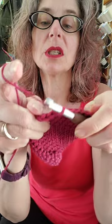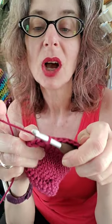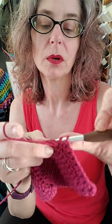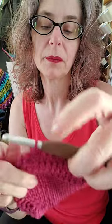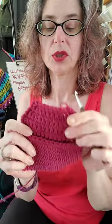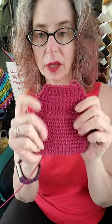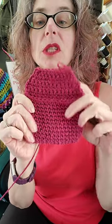Until I have two stitches left. And when I have two stitches left, oh, you're welcome. You didn't know that. You're welcome. Yarn over, pull up your loop. Yarn over, pull up your loop, and pull through all three. And you can see how it's decreasing in the center there, like almost like an envelope. So you got those decreases.